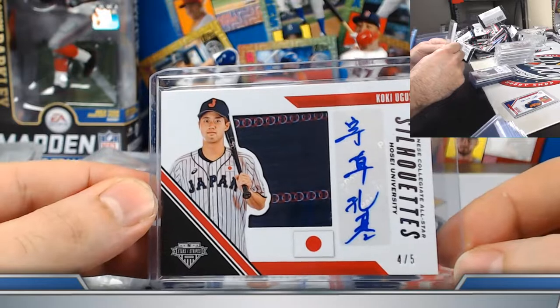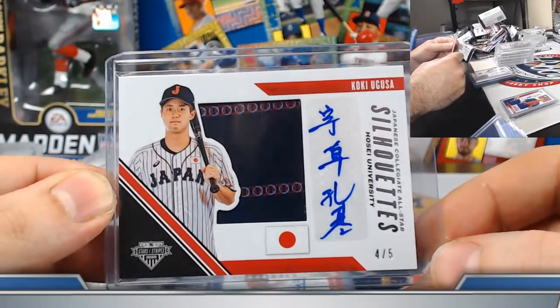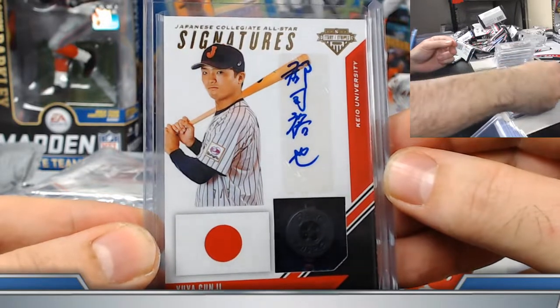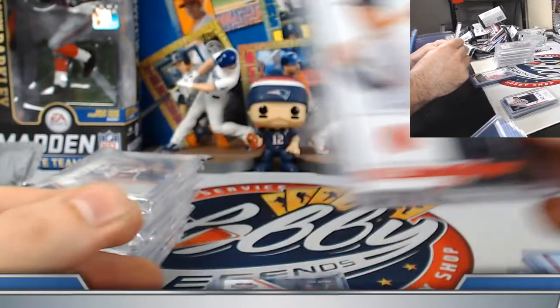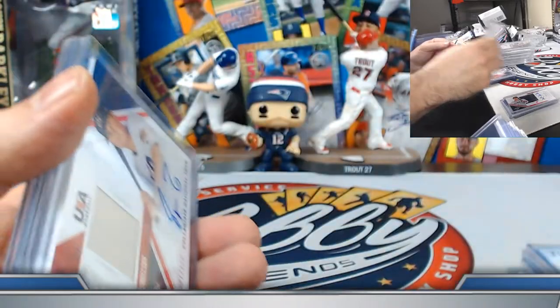Japanese collegiate all-stars, Koki Ugasa, Ugusu, however you say that. 4 out of 5 on that one. Congrats, Japanese collegiate all-star spot. Along with button relic, 2-7. 7 out of 7 on this one as well. Yuga Gunji. Alright, some of the lower numbered patch autographs coming up here.